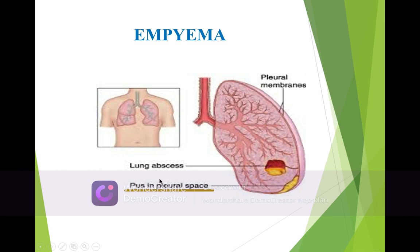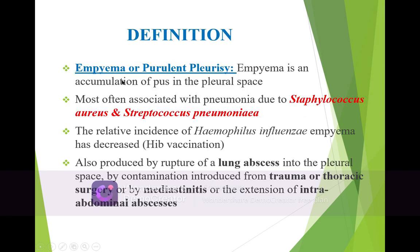Empyema thoracis is the collection of pus as exudate in the pleural cavity. It is also called purulent pleurisy, pyothorax. Etiology is mostly Staphylococcus aureus or Streptococcus pneumoniae. But tuberculosis can also cause it. Haemophilus influenzae will cause it. It may be rupture of a lung abscess. It may be contamination from trauma or thoracic surgery, or by mediastinitis or the extension of intra-abdominal abscesses. If a liver abscess is ruptured into the costophrenic angle on the right side, it will cause empyema thoracis. In this fashion, the empyema occurs.